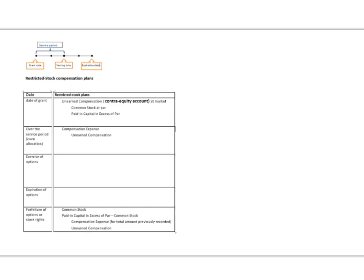What about restricted stock plans? How are those different from stock option plans? On the date of the grant, the employees will actually receive actual common stock. Just like under stock options, we will use a stock option model to figure out what will be the compensation expense. That amount again will be given to you in the problems, and that amount is recorded as unearned compensation.